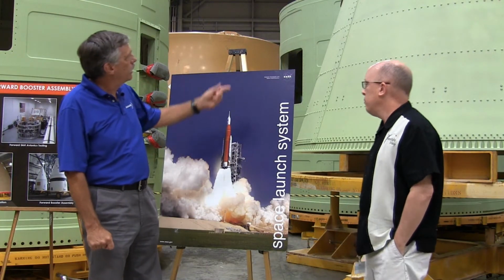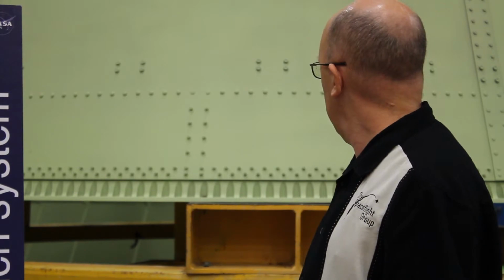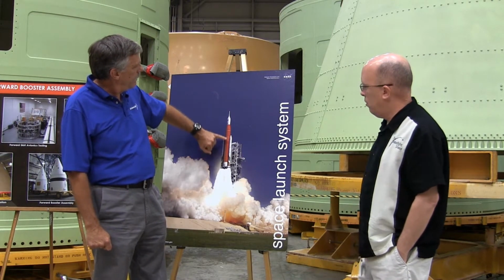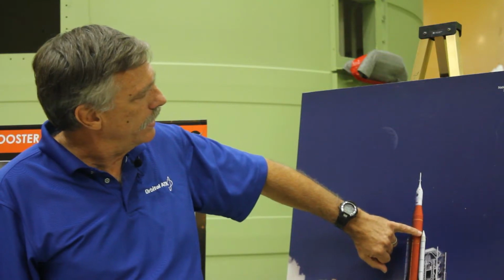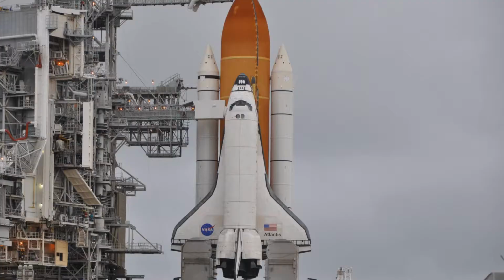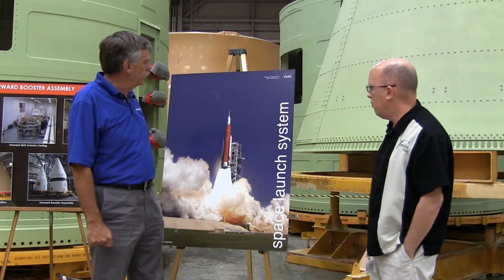Sure. What's behind you is what we call the frustum, and it's on the very top of the booster. As indicated in this graphic here, it's located right there. Behind me is a forward skirt assembly, and it's right between the frustum and the forward motor segment of the booster. That off-white, beige little segment right under that. That's correct. That's the forward skirt.